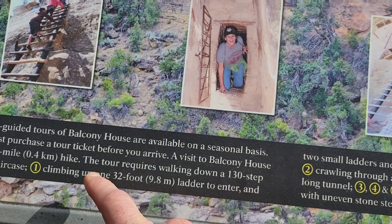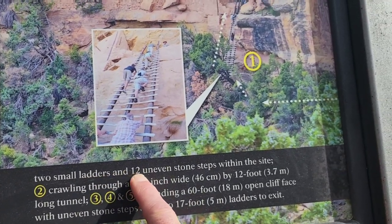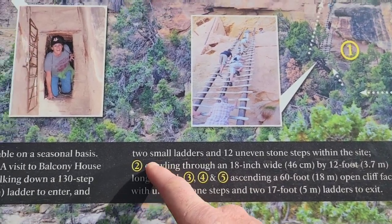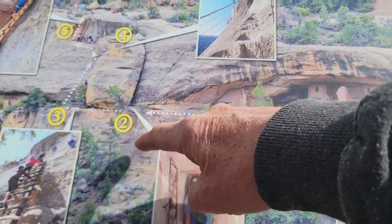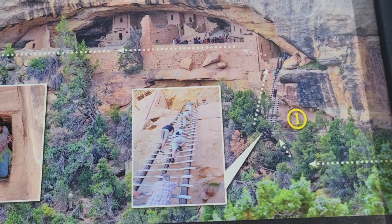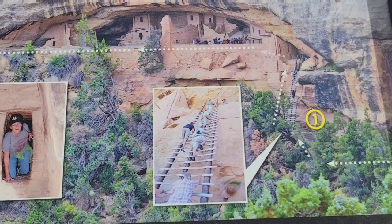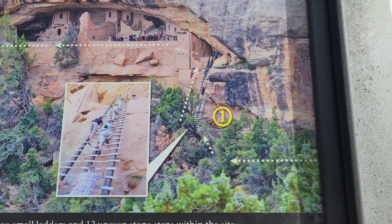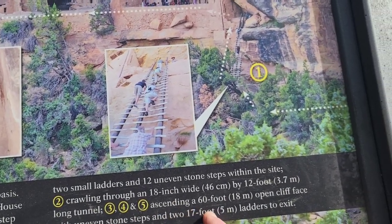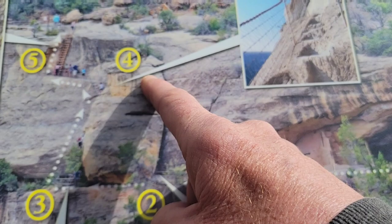So one is climbing up a 32-foot ladder to enter, and two small ladders and 12 uneven stone steps within the site. Two, which is way over here, it says, crawl through an 18-inch wide by 12-foot long tunnel. Yes, that's interesting. Three, four, and five, ascending a 60-foot open cliff face with uneven stone steps and two 17-foot ladders to exit. So that's three, four, and five.